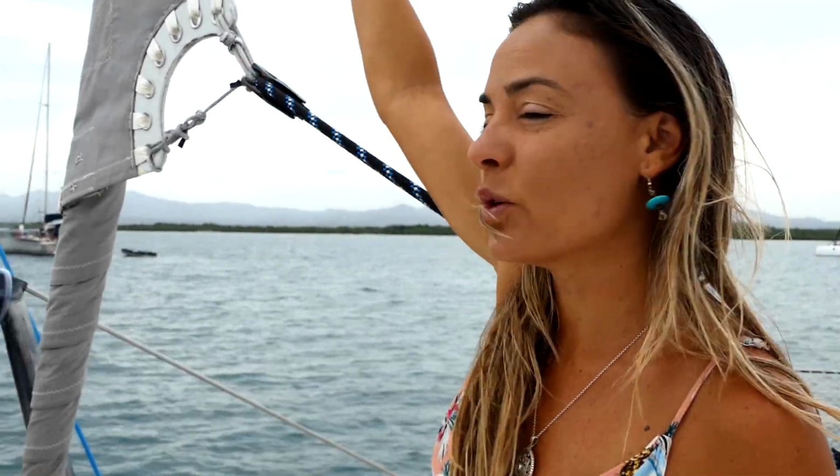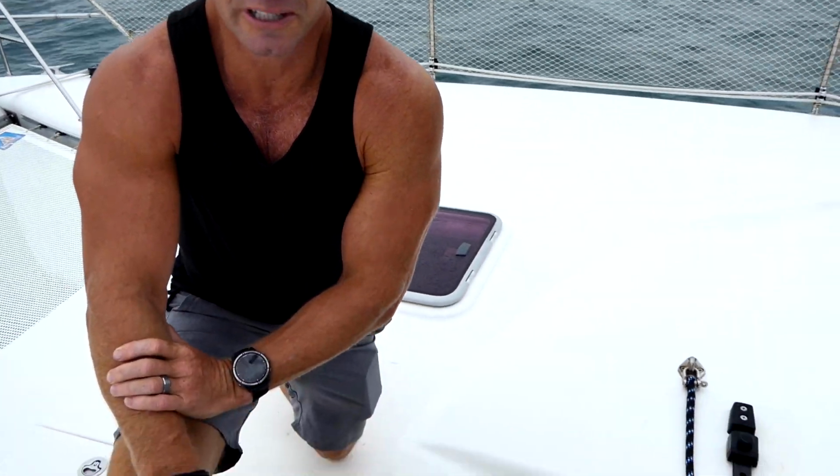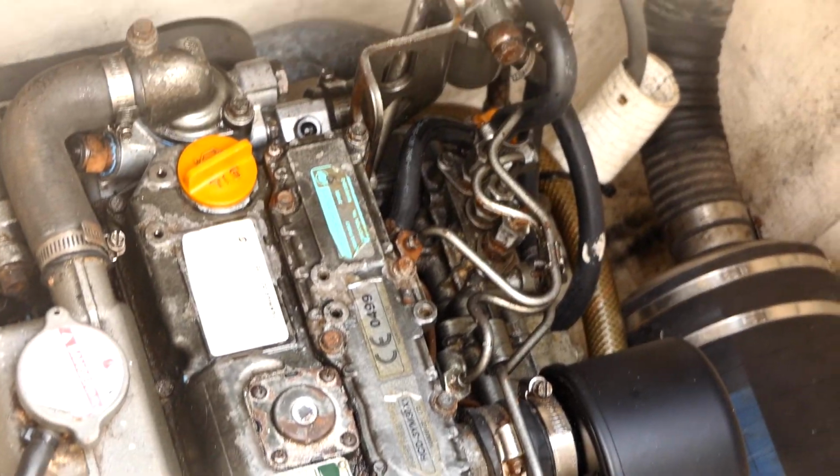Upwind and downwind sails. You want a good sail wardrobe, and the main, you want at least 3 reefs in that. Storm sails, or at least a storm jib like us that goes here. The drogue, packed in there in case it really does all go to hell. Well-maintained, dependable engines. An autopilot you can trust is the most valuable crew member after all.